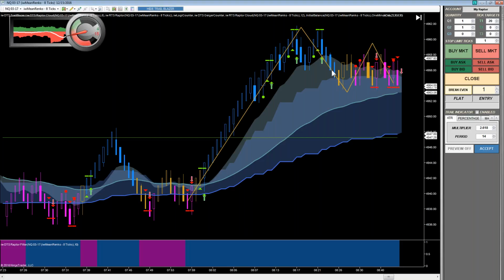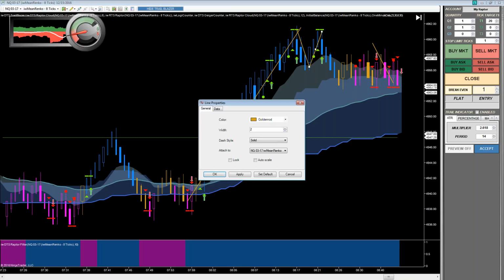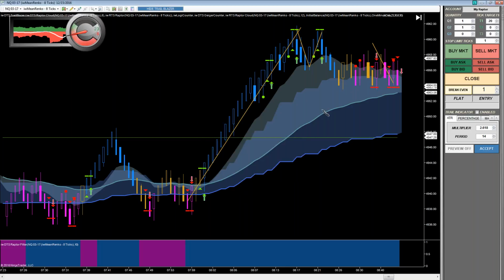Now, sometimes this can be a little subjective. In fact, in this scenario, I would have called this little bit right here the test of the extreme. That's, to me, where the market has failed. It did come down, gave it a minor push higher right here. So technically you have two tests of the extreme. But this was the one where the buyers were really trying to regain the trend and dropped the ball.